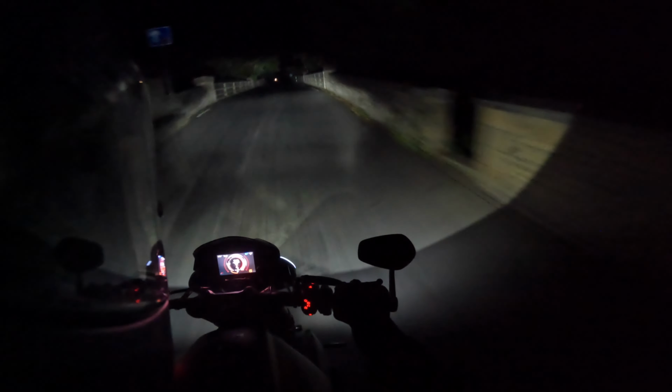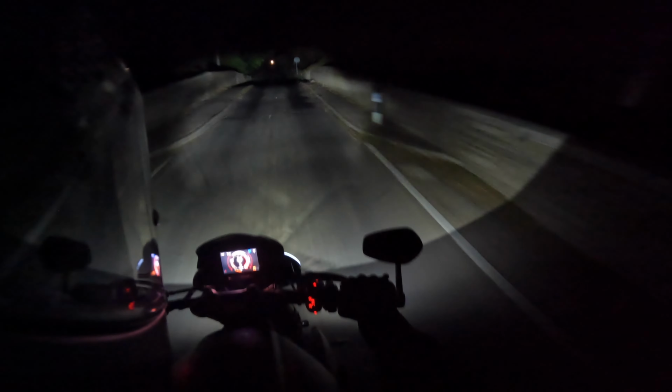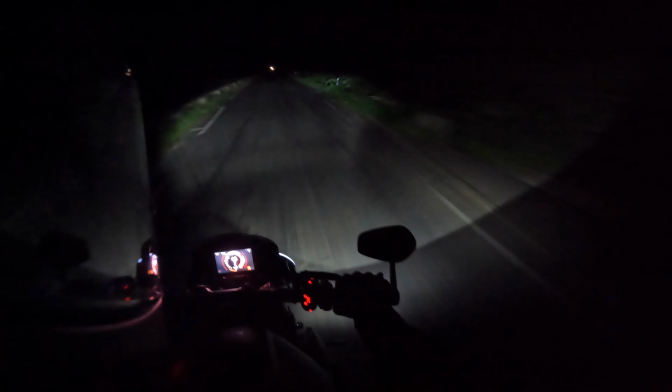This is where I love the Tiger. There's no way I want to jump this bike. You get a nice bit of air on a Tiger there.